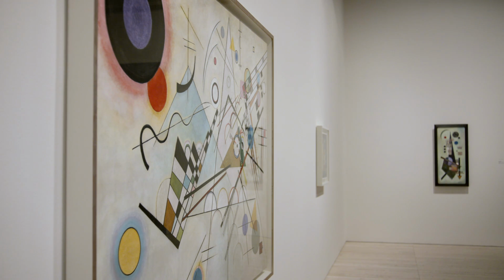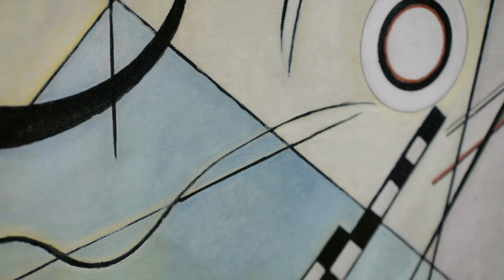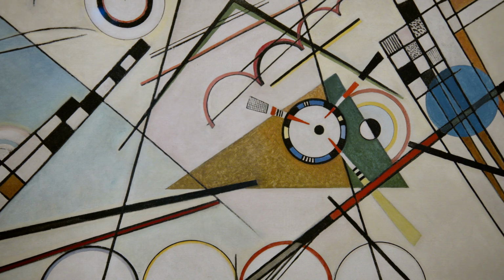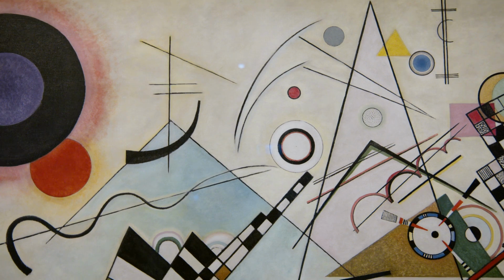This work also exhibits a real musicality, and this is something that you see throughout Kandinsky's career. He had grown up with music, a music enthusiast. He cites these various encounters with music, with avant-garde composers as really defining moments early in his career. And by the time we see him here in 1923 with Composition 8, you really see that staccato, that rhythm, that musicality working its way through this geometric language.